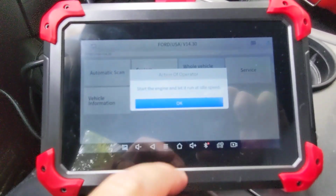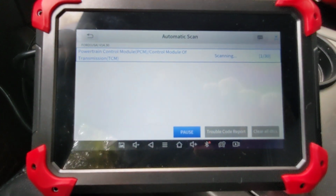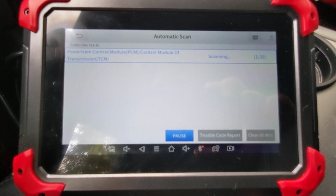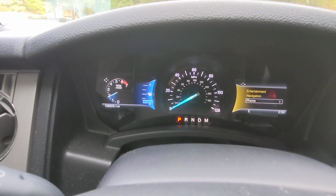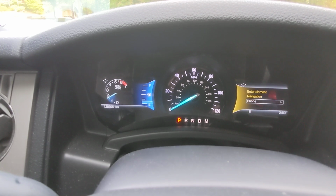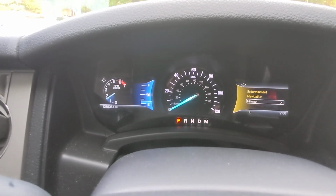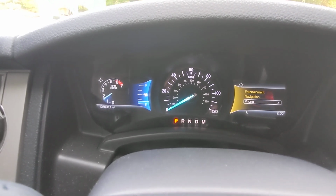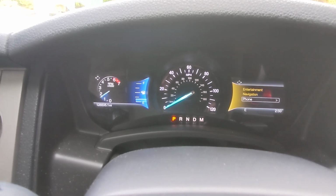Now, as soon as we hit OK, D7 is going to take control of the car, beginning with the powertrain control module test. So I'm not touching any controls on the vehicle. It's a 2015 Ford Expedition with about 130,000 miles. And that throttle action is coming from the D7.